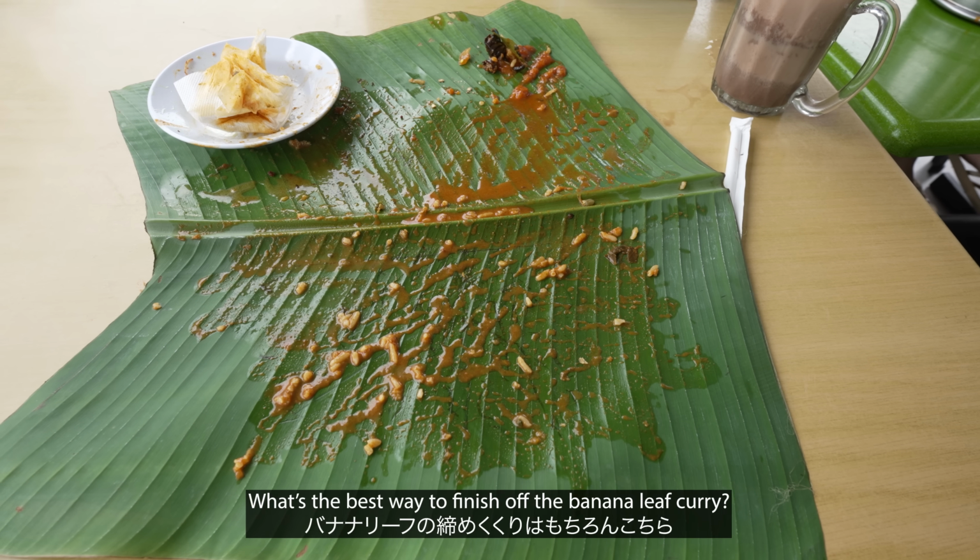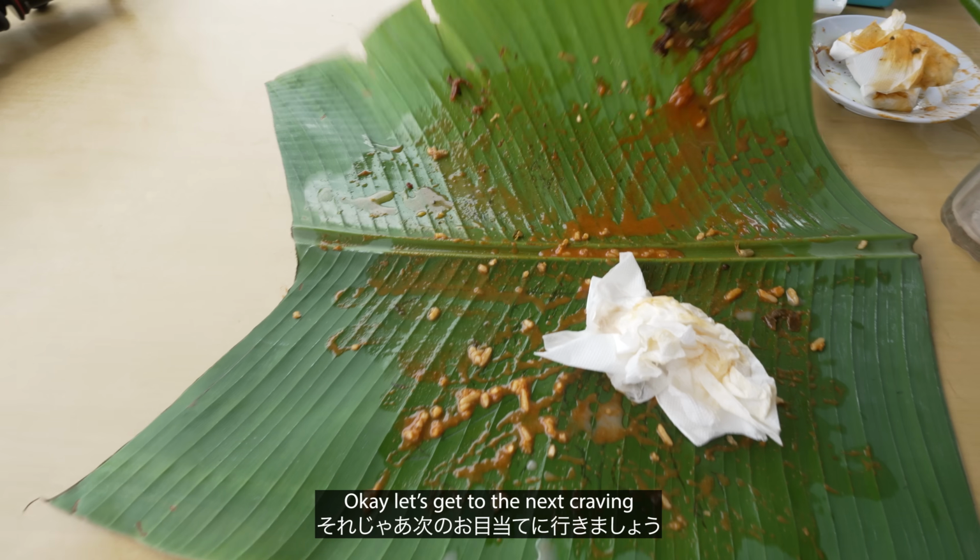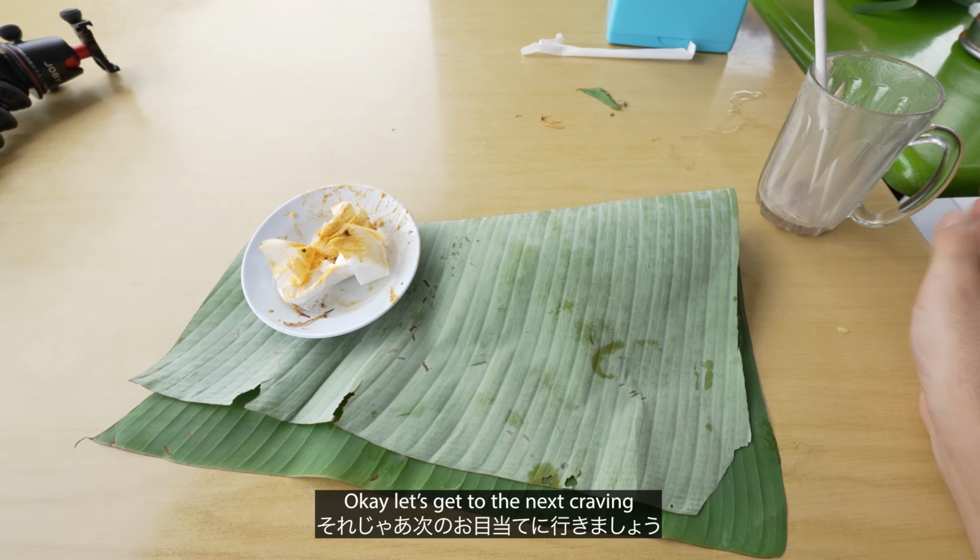What's the best way to finish off the banana leaf curry? Milo. Okay, let's get to the next craving.